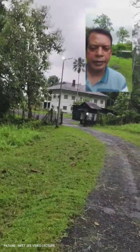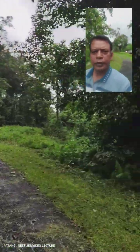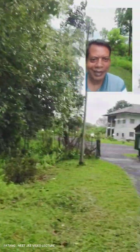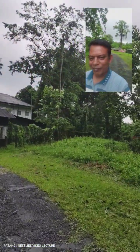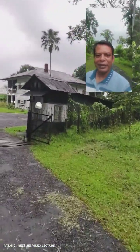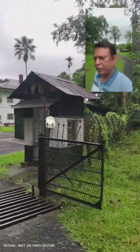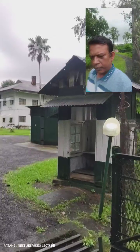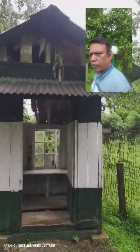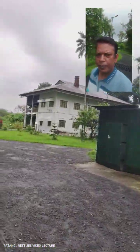This place is very beautiful actually. I am enjoying this very beautiful natural scene. So this is the security place. Earlier, senior people were there, and this is the car garage.